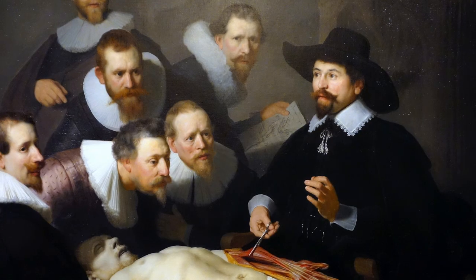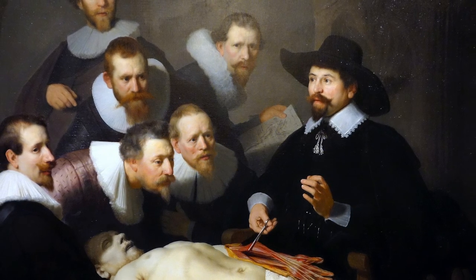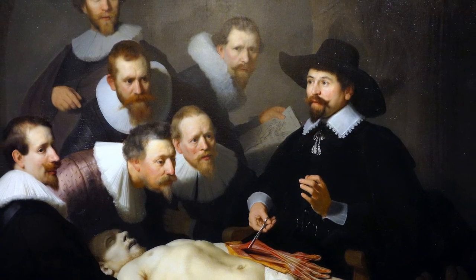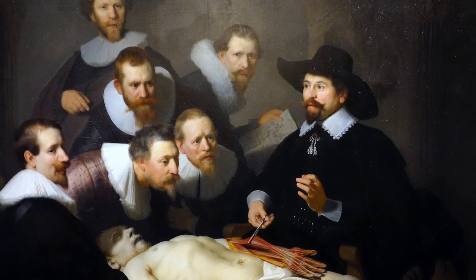And of course, what was meant to be underlined here is that the most important figure here is Dr. Tulp. One way to show that is he's got his hand out in this beautiful way. It's almost like a photographic moment. Just as he's going like that, he snaps the picture. But he's the more important figure also because he's got a hat on.